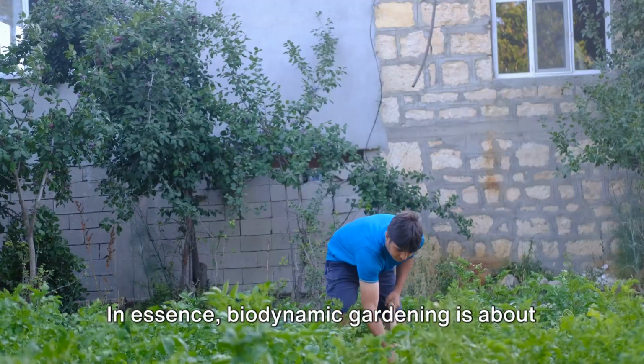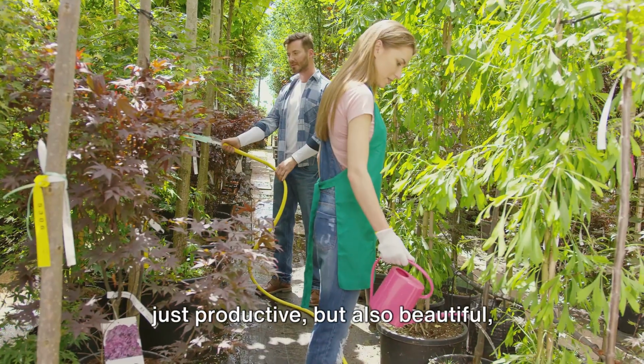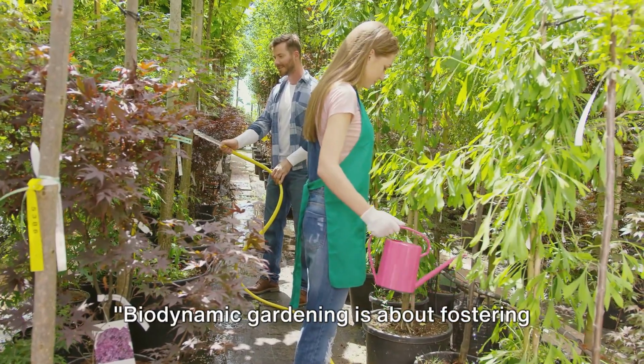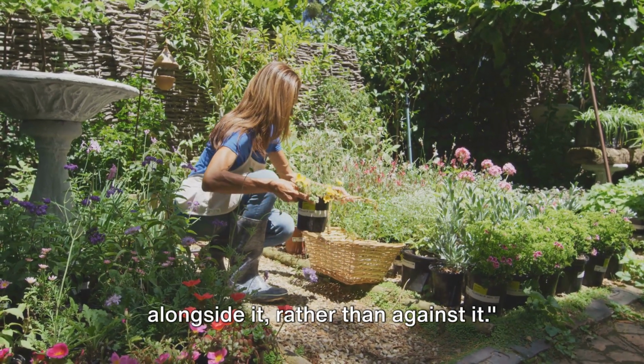In essence, biodynamic gardening is about working with nature rather than against it. It's about creating a garden that is not just productive, but also beautiful, healthy, and full of life. Biodynamic gardening is about fostering a deep connection with nature and working alongside it, rather than against it.